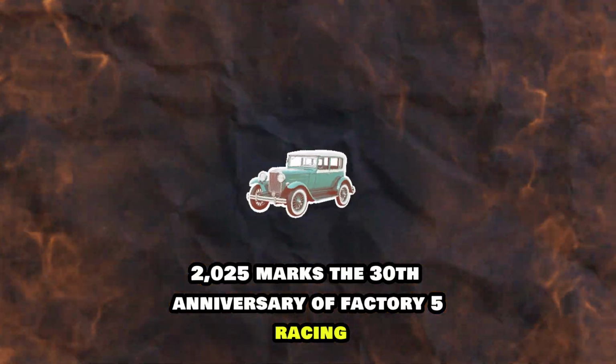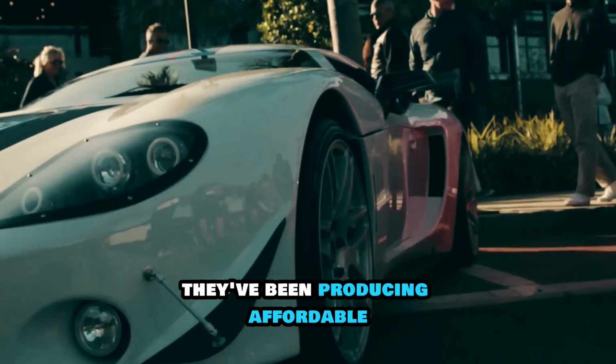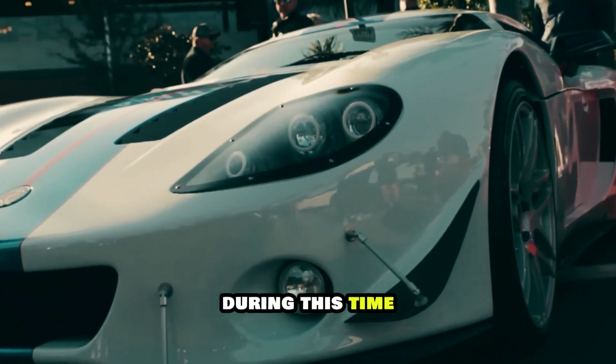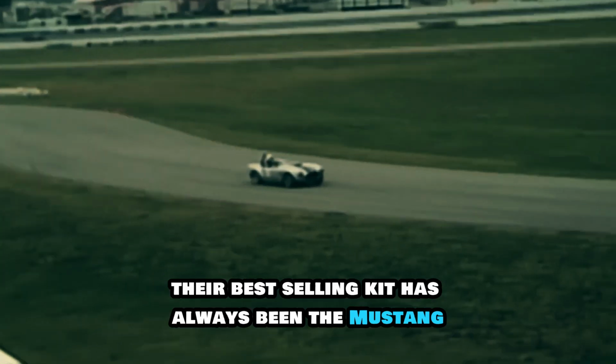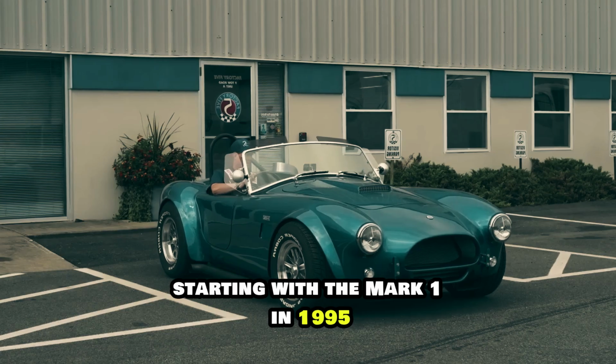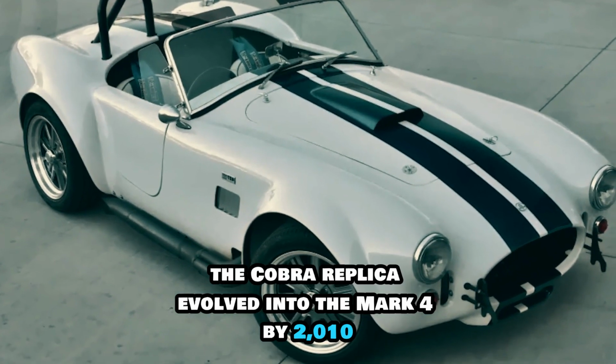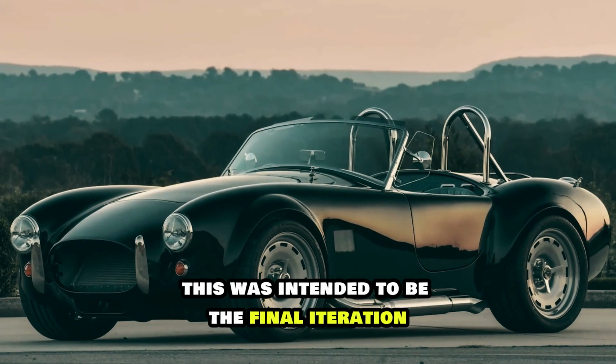2025 marks the 30th anniversary of Factory 5 Racing. For over 3 decades, they've been producing affordable component cars in Massachusetts. During this time, their best-selling kit has always been the Mustang-based Shelby Cobra replica. Starting with the Mark I in 1995, the Cobra replica evolved into the Mark IV by 2010. This was intended to be the final iteration.